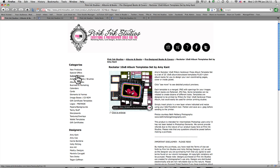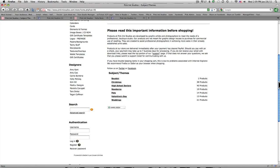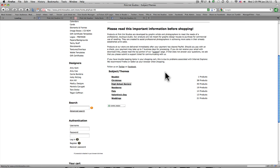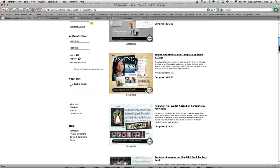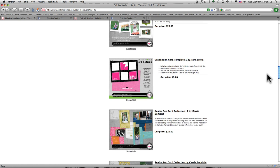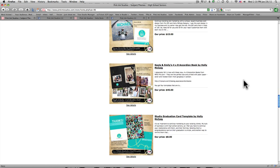We have things by subject and themes that you can click on, and not everything's going to be in here. Not every designer uses it, but it is nice because if I want to see everything we have for high school seniors, I can click on it and I can see, well, there's a proof book, and there's an album, there's accordion books, oh, and here's some pricing guides, and here's, you know, rep cards. I can go through all this and I can actually see everything available to me by subject.